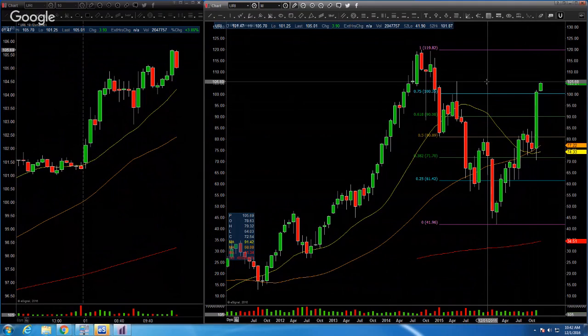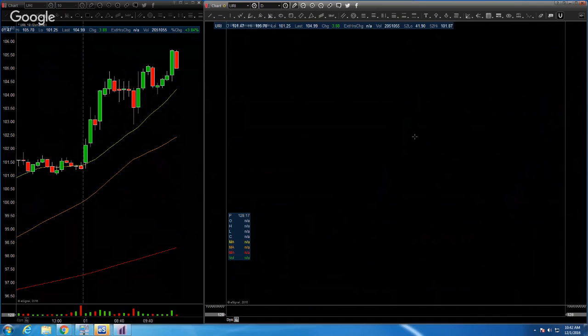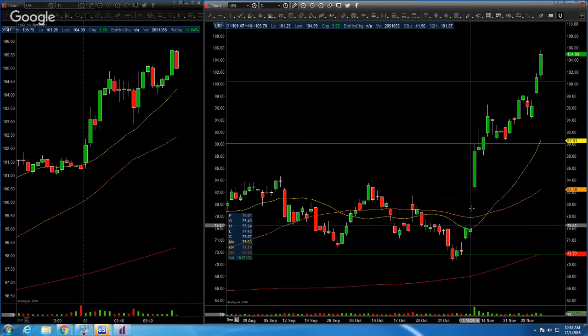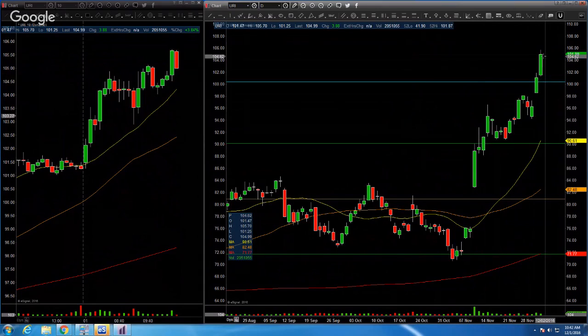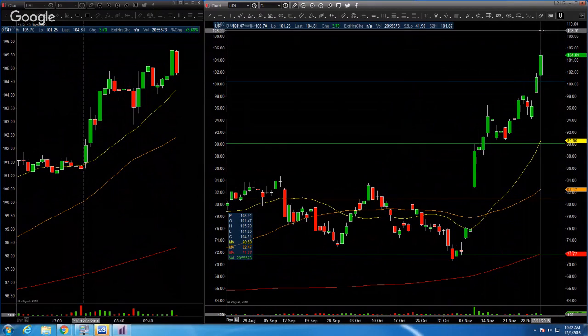I don't know if it had earnings or anything recently. Let's see here. Yeah, look at it. They must have had earnings right here, and it just keeps going. Even if you're going to do 500 shares in this, maybe do 100 here. If it goes to 110, another 100. If it goes to 115, another 100. Goes to 120, do 200. That's how I would work it.